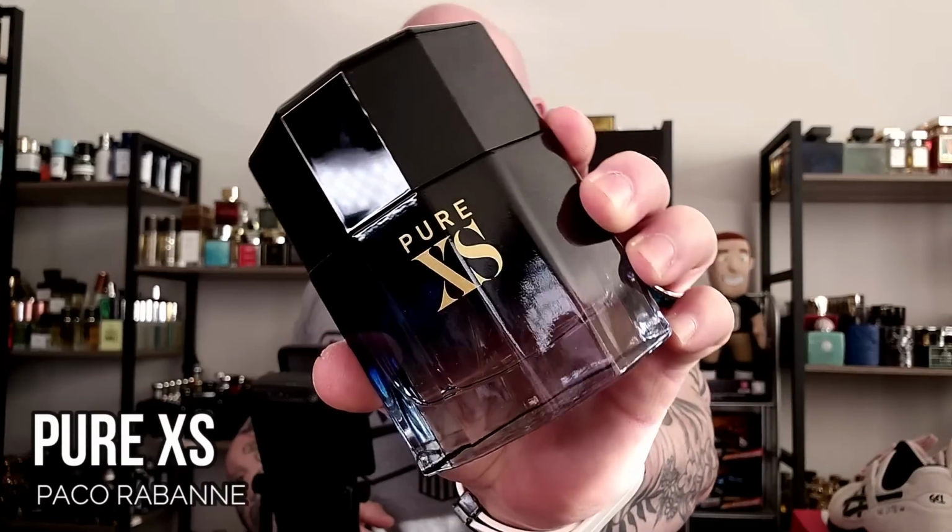It's sweet and sugary and boozy. It is Paco Rabanne's Pure Excess. This is a 50 ml. All I need is 50 ml.